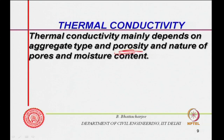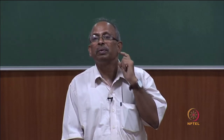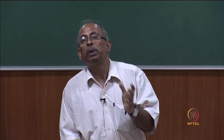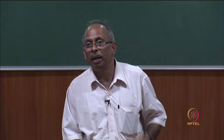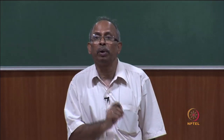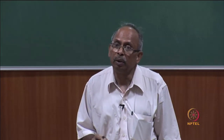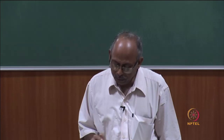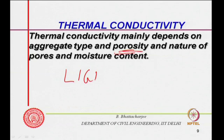So, thermal conductivity has become more important than ever before because of energy efficient building design and operational energy consumption in conditioned buildings. So thermal insulation is very important from that point of view, and the concrete that can provide this is lightweight concrete. How lightweight? Well, essentially high porosity means lightweight.